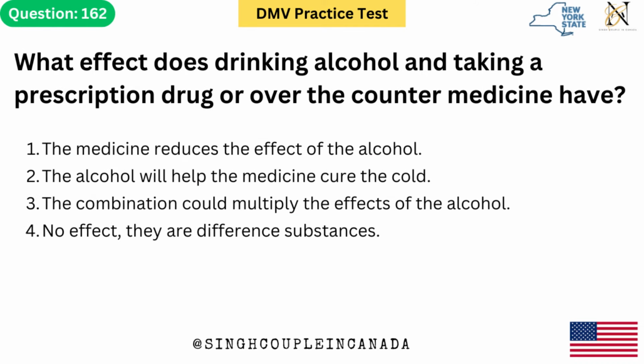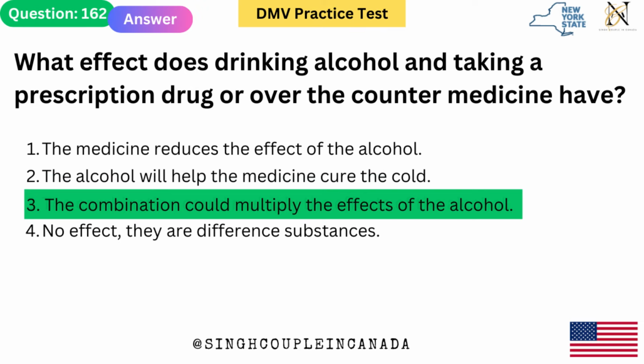Question number 162. What effect does drinking alcohol and taking a prescription drug or over-the-counter medicine have? 1. The medicine reduces the effect of the alcohol. 2. The alcohol will help the medicine cure the cold. 3. The combination could multiply the effects of the alcohol. 4. No effect, they are different substances. The answer is 3. The combination could multiply the effects of the alcohol.